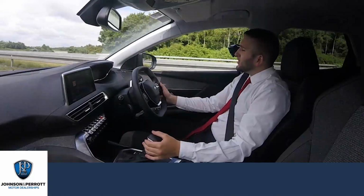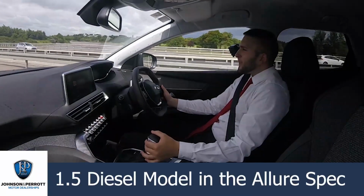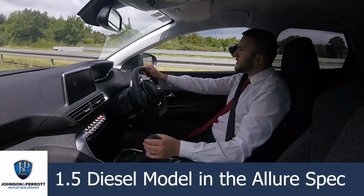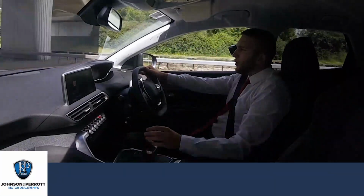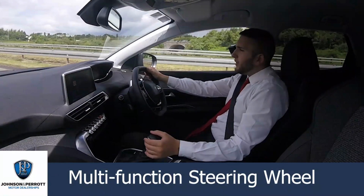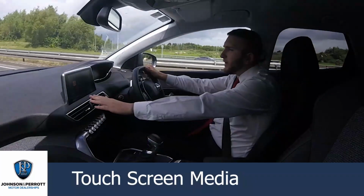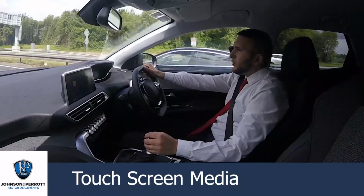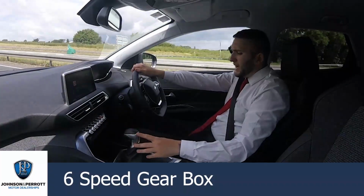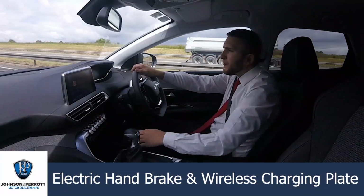We're just going to take you on this test drive in this 201 Peugeot 3008. This is a 1.5 diesel model in an Allure spec. In your Allure spec, you get your multifunctional steering wheel, your dual climate control, and your touchscreen media in the middle here. With your lower spec as well, you get a 6-speed gearbox, an electronic handbrake, and you also get your wireless charging plate for your phone down here.